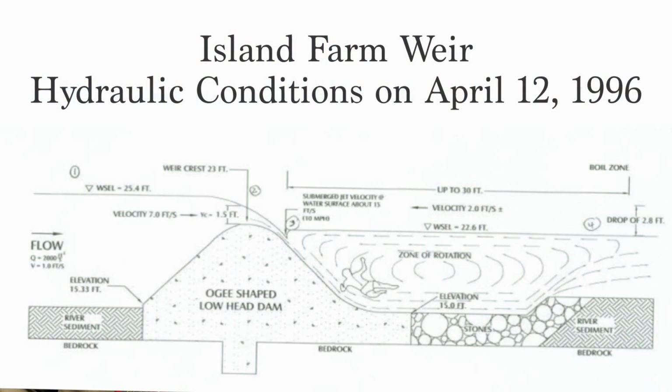The date of April 12, 1996 is important because on that day, the discharge of the dam had a flow of about 2,000 cubic feet per second, and the flow depth was about 1.5 feet over the crest of the weir. These conditions caused much of the water going over the weir to hit the bottom of the channel and flow backward to create a boil zone. On April 12, 1996, a kayaker capsized into the boil zone and was unable to escape.